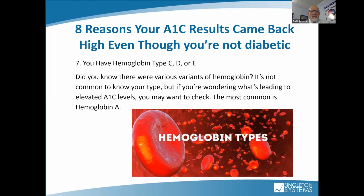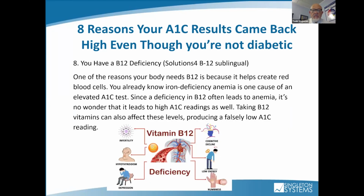Now, you have hemoglobin type C, D, or E. Did you know there are various variants of hemoglobin? It's not common to know your type, but if you're wondering what's leading to elevated A1C, you may want to check. The most common is hemoglobin A. There are different types depending on what ethnicity you are. So next time you have a blood test, you may want to say, hey, I want to check my hemoglobin. What type of hemoglobin do I have?